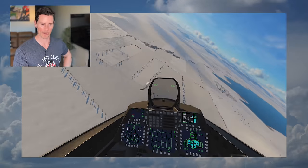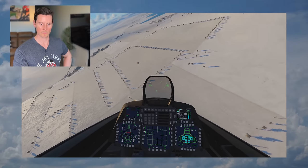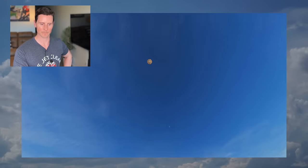All right, we are once again equal. That's 2-2. The next round's going to be very important. Splash 1, Su-57. There's a shoot. It worked for him that time.